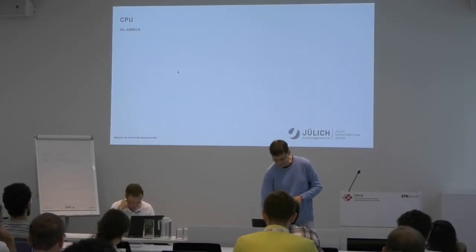Let's start with the CPU. As I said, this is the limit most people think of, and Olaf already said we're using Eureka or Jurica, whatever you prefer. Eureka is actually a fairly normal cluster, except that it has some different partitions. Some have GPUs, most of them don't. Some nodes have a lot of memory. Most of them are average in memory, but they all actually have the same CPU.